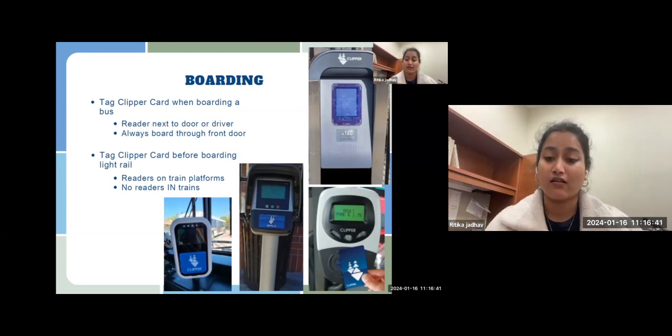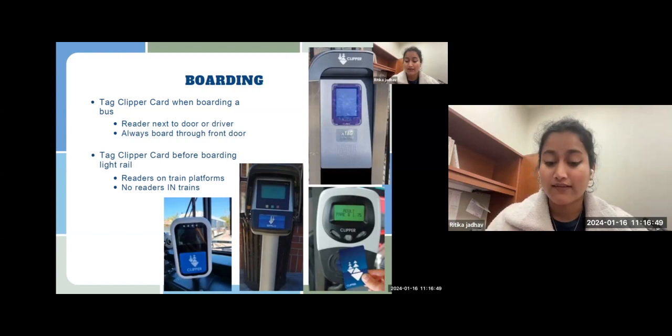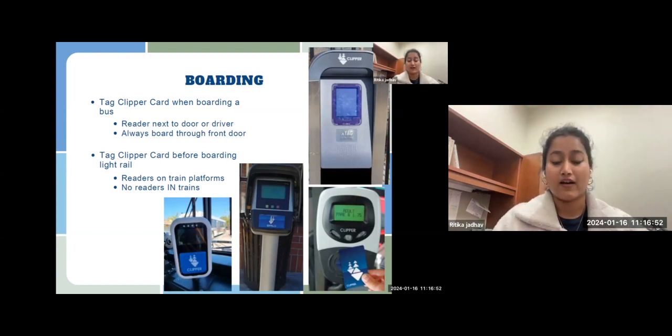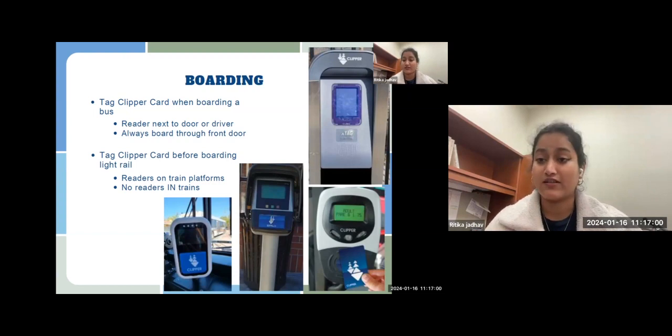And if a different card is blocking the Clipper card, what you can do is just remove the card and tag it again. And if it is not working, then you can just drop by at our office, and we can look into it. But as of now, this is the usual reader you can see at the bus stops, on buses and light rails. And for the buses, the readers are usually inside.